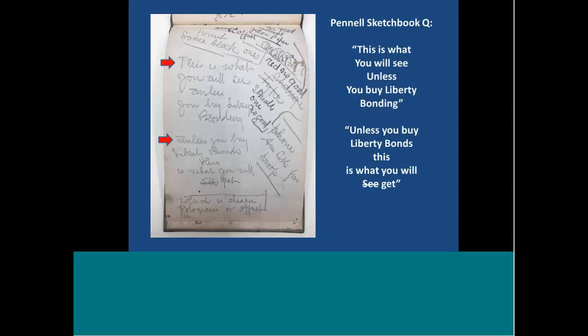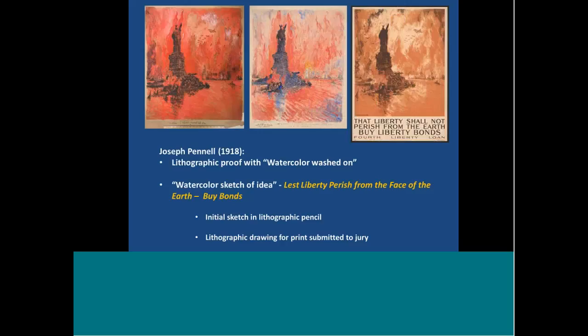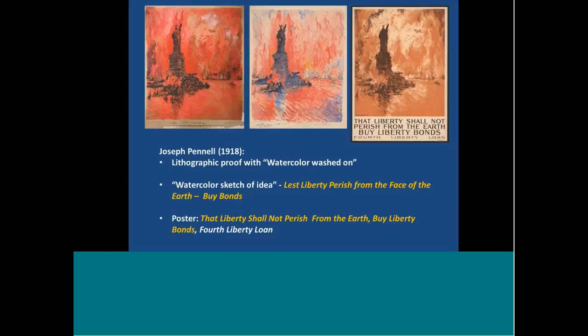Based on the available evidence and in studying the original artworks themselves, the sequence starts in black and white with the train sketch first, followed by the worked up drawing and lithograph, and then on to full color. On the far left is a proof of the black and white lithograph with lavish watercolor added by hand. It looks like a drawing almost.